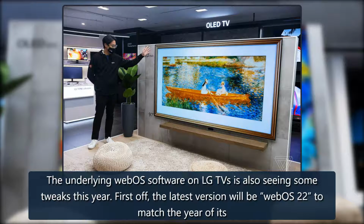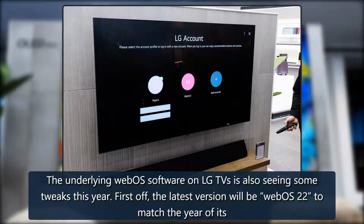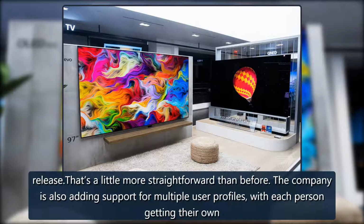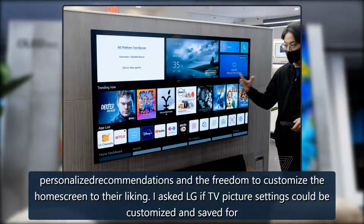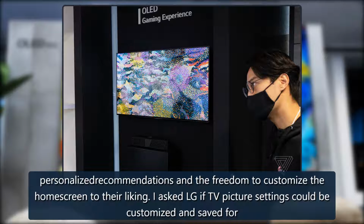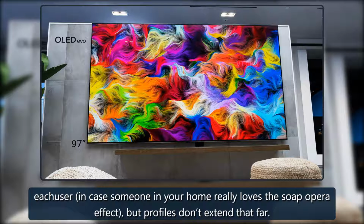The underlying WebOS software on LG TVs is also seeing some tweaks this year. First off, the latest version will be WebOS 22 to match the year of its release. That's a little more straightforward than before. The company is also adding support for multiple user profiles, with each person getting their own personalized recommendations and the freedom to customize the home screen to their liking. I asked LG if TV picture settings could be customized and saved for each user, in case someone in your home really loves the soap opera effect, but profiles don't extend that far.